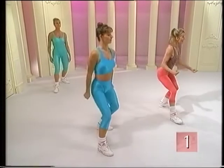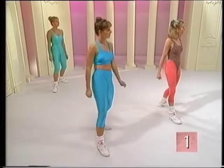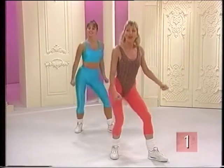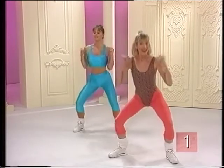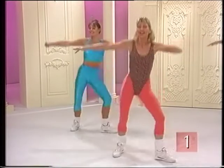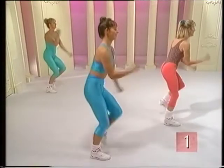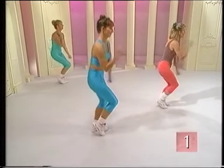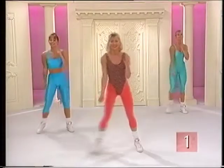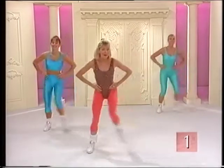Change direction. Hip thrust. Good. Three more. Two more. Hold it there. Change. And again. Good. Use those hips. Three more. Two more. Back to center. Add the arms. Good. And hip swings. Good. Step touch. Add bicep curls. Seven, six, five, four more.